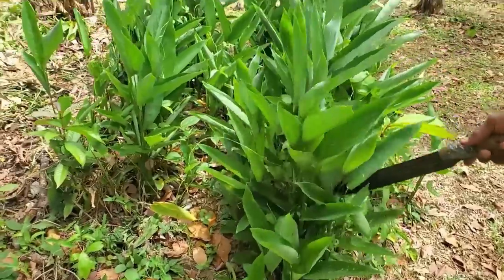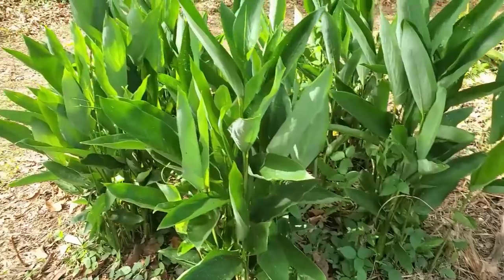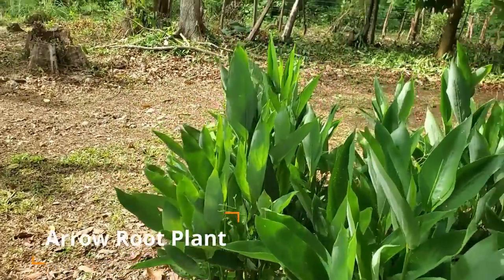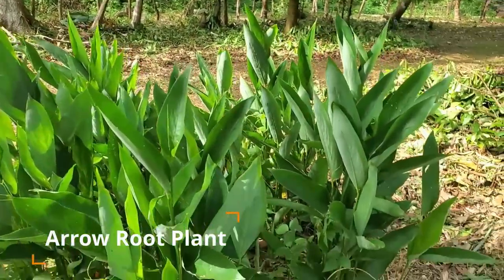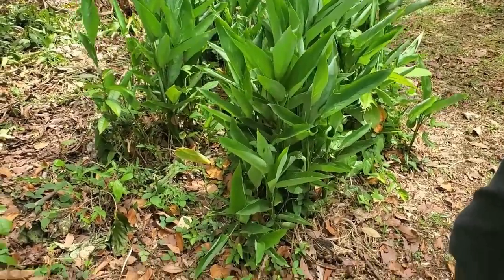Good. These, as a matter of fact, we didn't plant them. We just saw them growing. I didn't know what it was at first, and then I did my research and realized we have arrowroot right here. So somebody who had property before me, our parents or grandparents or wherever, planted it here.